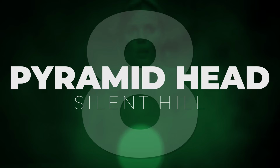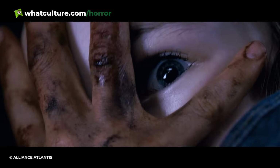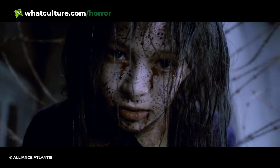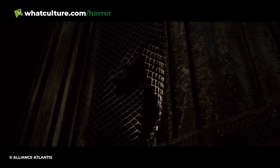Number 8. Pyramid Head, Silent Hill. Until fairly recently, it seemed like movies adapted from video games were destined to suck. Having said that, there's been a few bright spots over the years, including Silent Hill. It may have been panned upon release, but this adaptation of Konami's survival horror series quickly became a cult classic.